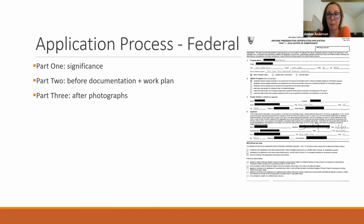And then this is what the federal application looks like. This is an older version, but it looks about the same. An actual part 1 cover sheet with some redacted information on it. So the federal process has either a 2 or 3 step process. If the building is already individually listed on the National Register of Historic Places, then a part 1 is not required. But if it is not individually listed already, you have to do a part 1, either arguing that the building should be contributing to the district that it's in, or starting the process for getting it individually listed.